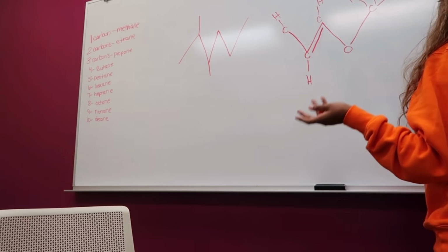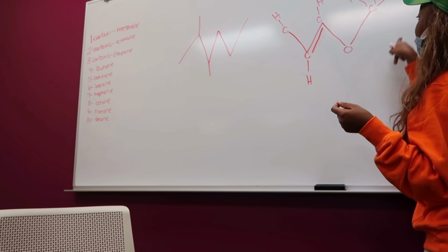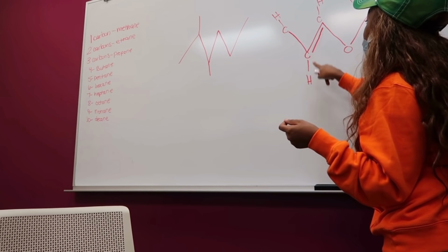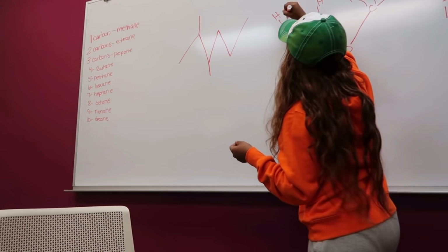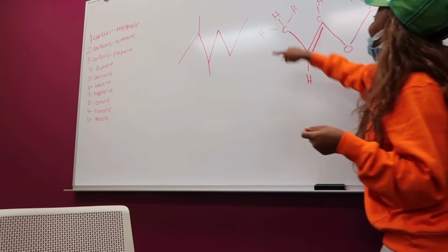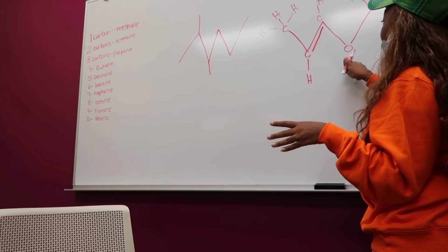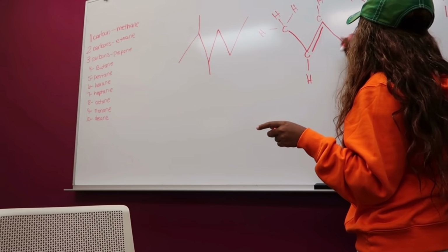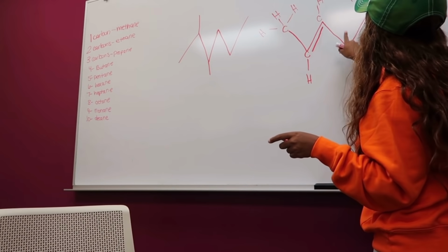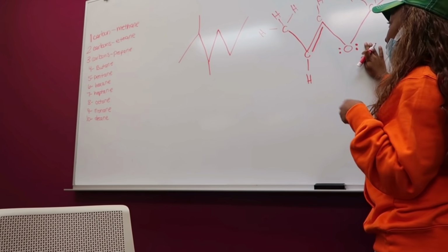So to go back and check it, I'm supposed to follow the octet rule. So the carbon will be 2, 4, 6, 8. Then I'm supposed to draw three. 2, 4, 6, 8. So that's how you know it's in the octet rule. Then for oxygen, you have to write the lone pairs. 2, 4, 6, 8, then 1, 2, 3, 4, 5, 6, because oxygen has 6 electrons, so we got the correct amount of lone pairs.